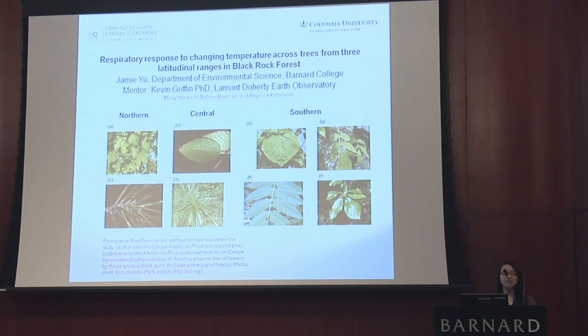And in Black Rock Forest, I took leaves from eight different tree species across three different geological ranges, northern, central, and southern, as well as two different types, coniferous or pines, as well as broadleaf.